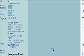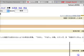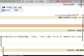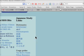If you have Yahoo, you can search in Yahoo. And by the way, I have my tabs set up to open up separately every time I search for something. And then there it is. It's in Yahoo, and it's in Google. Beautiful, beautiful thing.